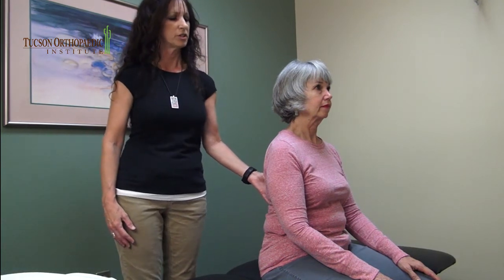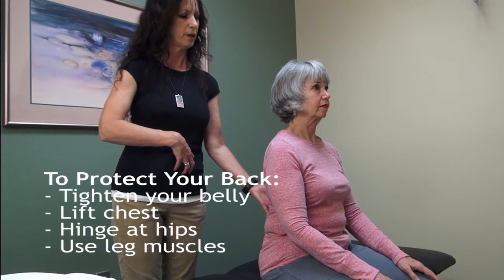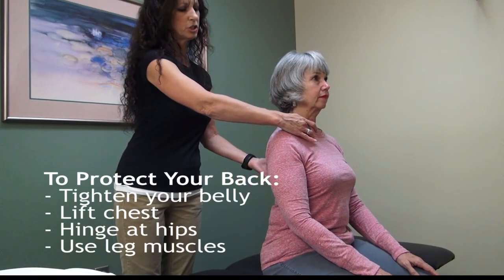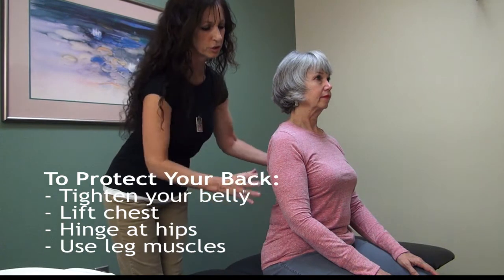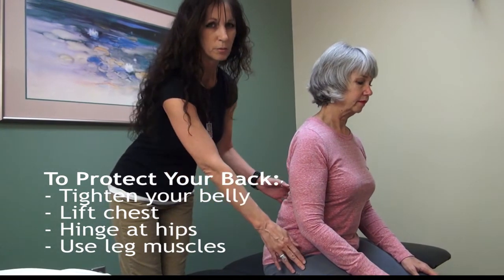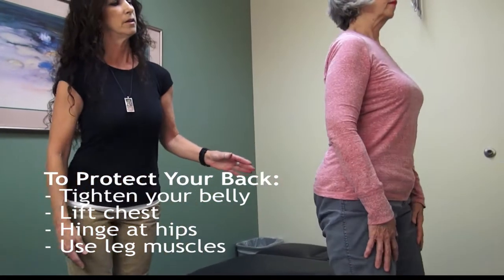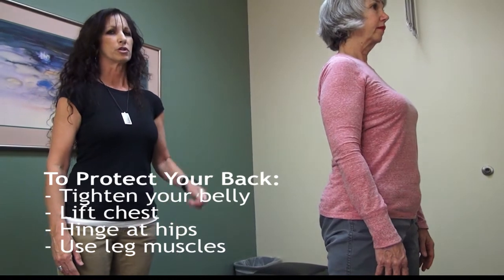So what we want her to now do is to protect her back. She's going to brace and tighten in through her belly. She's going to lift into her chest, and she will hinge at her hips. She'll still have to lean her trunk forward, hinging at her hips, but now she'll be using mostly the muscles in her legs. And now you can stand up. And that protects her back. She's not pulling and straining into her back.